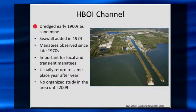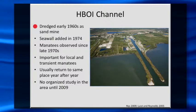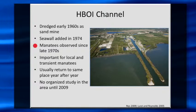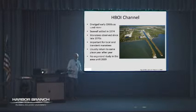They started up Harbor Branch, and in the 70s, they added the seawalls. And that may have changed conditions for the manatees. There are a lot more observations anecdotally in the late 70s and onward. It could be that people just noticed them more, or it could be that more manatees were coming in.